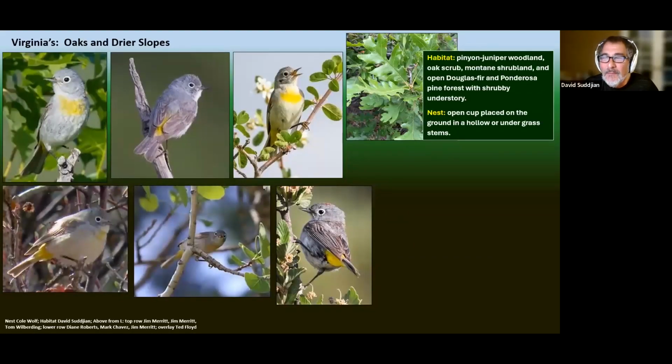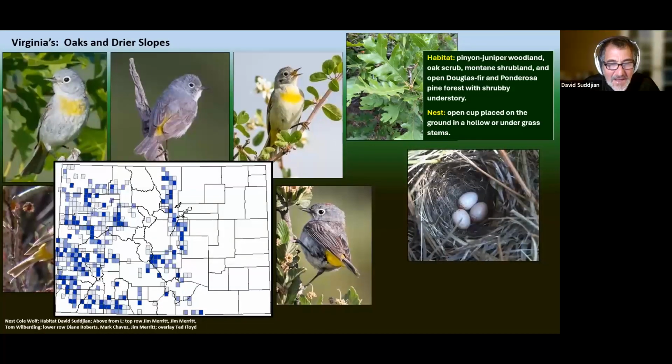Okay, so in the same genus we have the Virginia's warbler. And this is a bird that is associated with oaks and drier, open wooded slopes. And they are already coming back here in Colorado. They're already occupying the habitats that they're going to nest in.